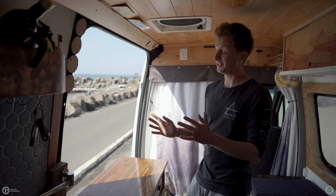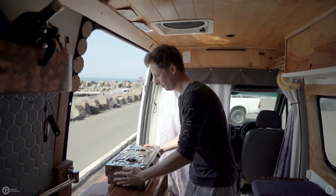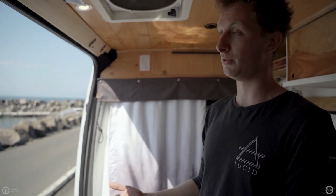So you enter the van directly into the kitchen. The kitchen protrudes halfway into the massive door, which saves a ton of space. I do all of my cooking on this awesome little Method cooktop, which is basically a glorified camp stove, but it's much cheaper and more efficient than trying to install gas or use an induction cooktop.